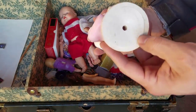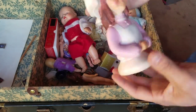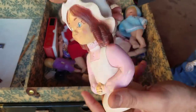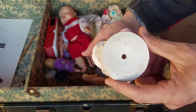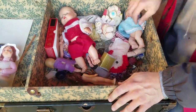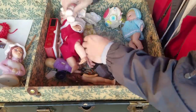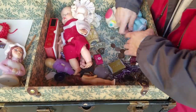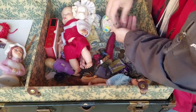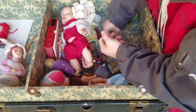Oh, box 241, 1969, made in Wadsworth, Ohio, by B. Scott. I have no idea what it is. None whatsoever. Huh. All right. Raggedy Ann. Oh, yeah. Yes. Yes. Yes. Wow. Yeah. Look at this. Look at this. Hiding under here. Oh, my goodness.